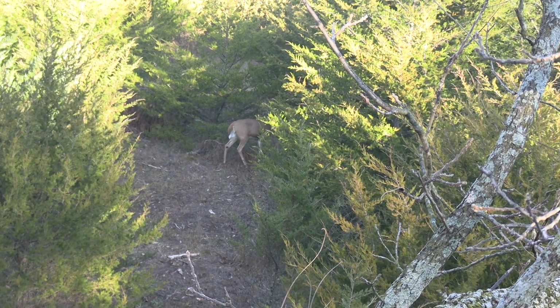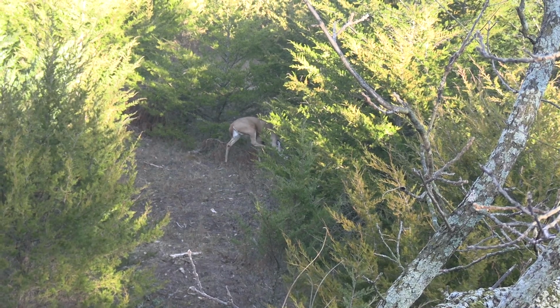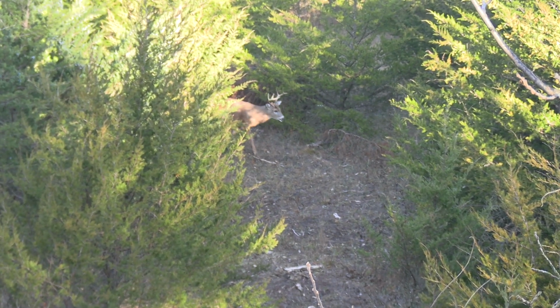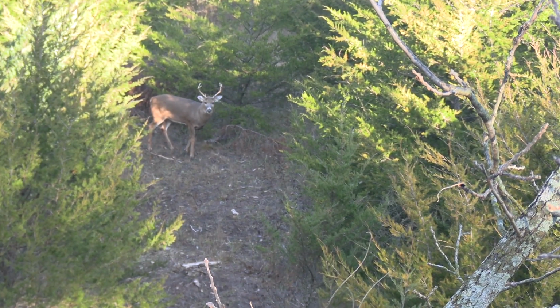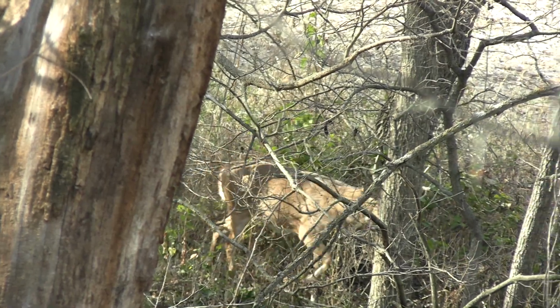Throughout this last week, just about every doe that I saw had a buck on it. Not that they were in heat, but yeah, 5 minutes behind that doe was this buck, and that was typical all week. If I saw a doe, it wasn't too far along, and there was going to be a buck behind them.